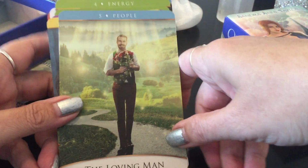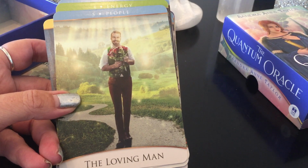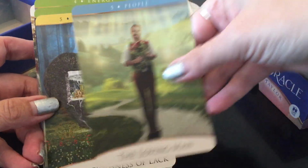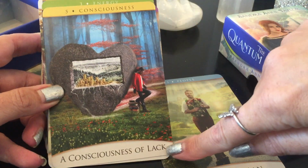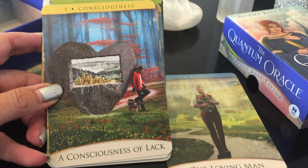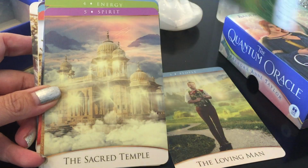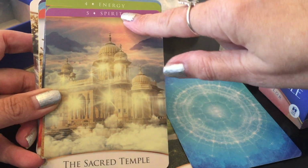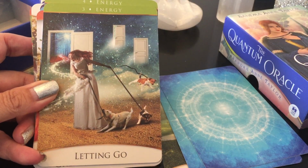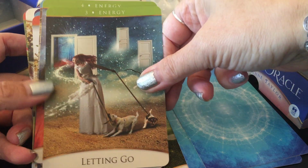So this is people. So the quantum energy is in regard to people. I would draw a lot of cards for this one. See what falls out of the deck. But there are people involved, would be loving man. You have a consciousness. It would be a consciousness of lack. The expansive meanings are amazing for this deck. You can also pull a lot from your intuition right away. Obviously, if you got the consciousness of lack, the sacred temple, the spirit card, you look it up. So this has suits, where the other energy cards are just the picture and the key word. This also has additional suits for the quantum energy.